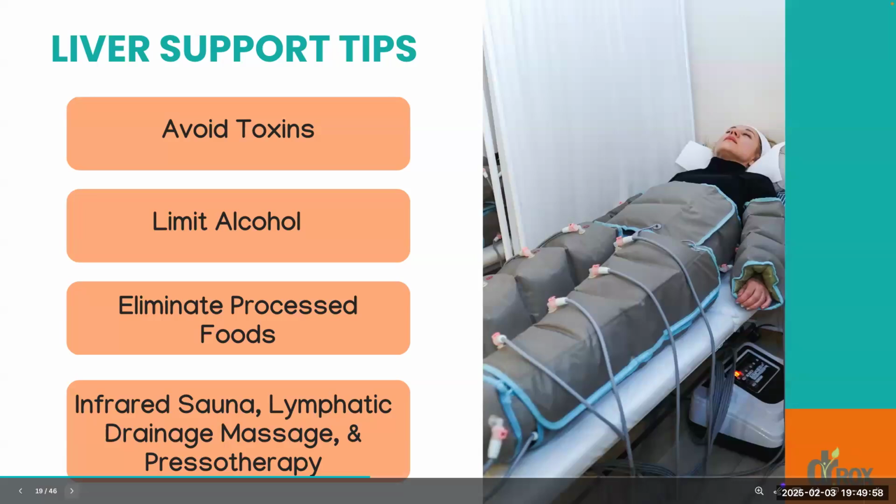Liver support tips. You're probably wondering, what is that machine she's in? I'm going to tell you. Avoid toxins as much as possible. Limit, or I would say eliminate, alcohol. Eliminate processed foods. Infrared sauna is excellent. Lymphatic drainage massage is excellent. Or pressotherapy. That's what that machine is.